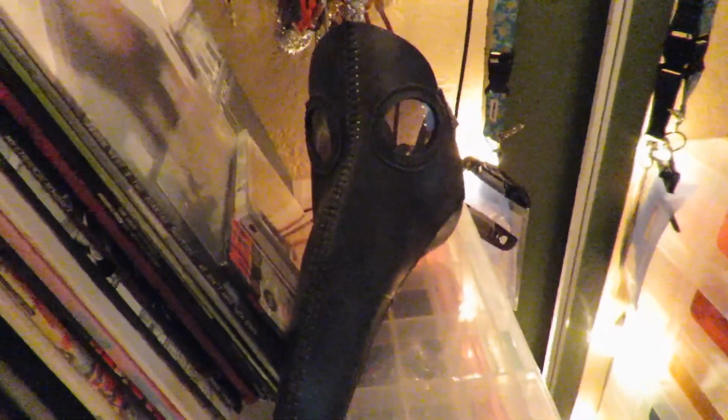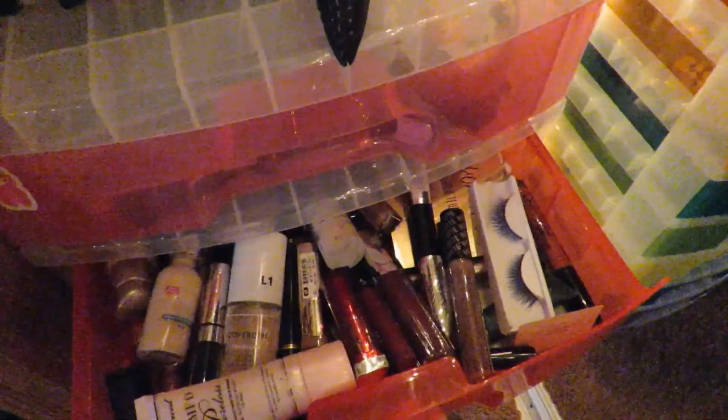Some more necklaces. My Plague Doctor mask, which is super, super cool. Israel got that for me our first Christmas together. All of my vinyls. I have my rainbow cupboard here. It's full of a lot of stuff. Jewelry, makeup, that's so much makeup. And then the rest is scrapbooking stuff, because I do a lot of scrapbooking.